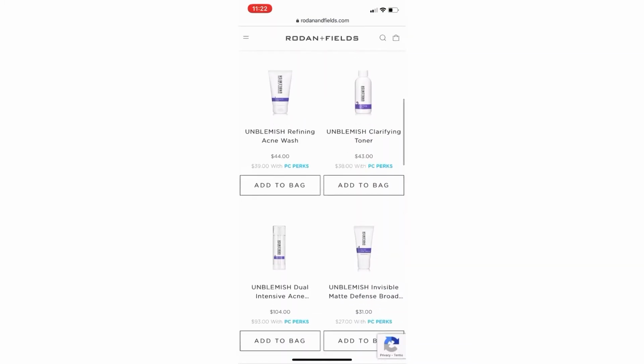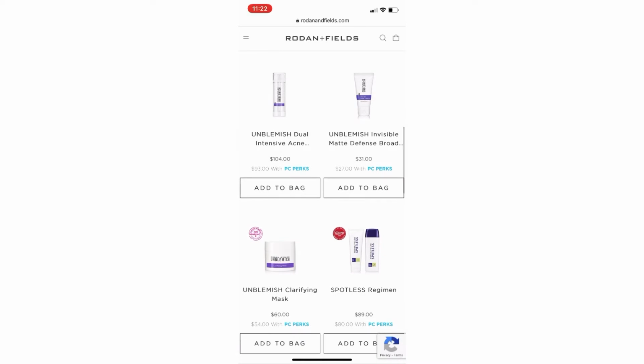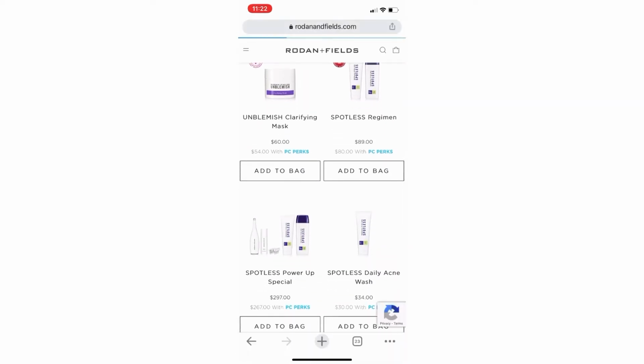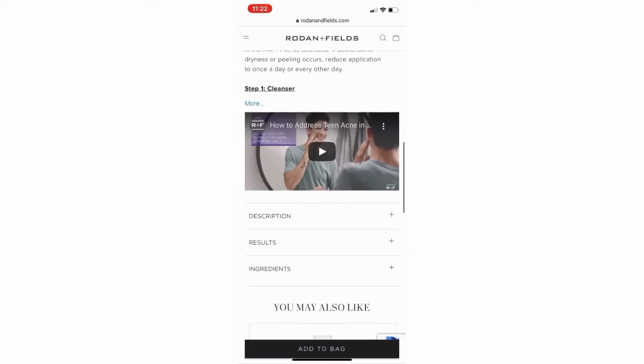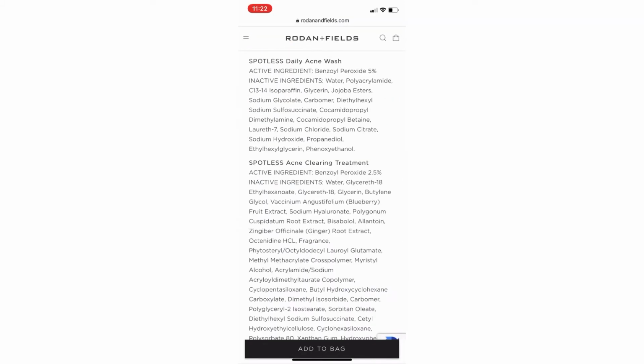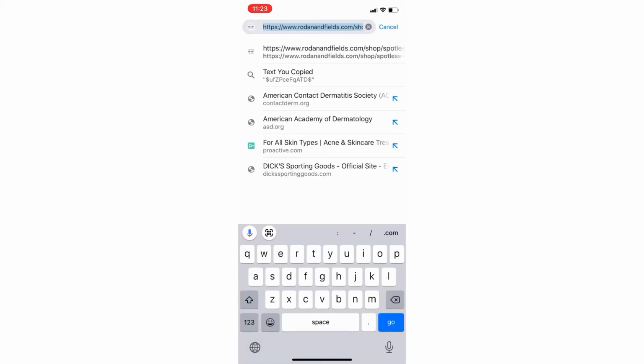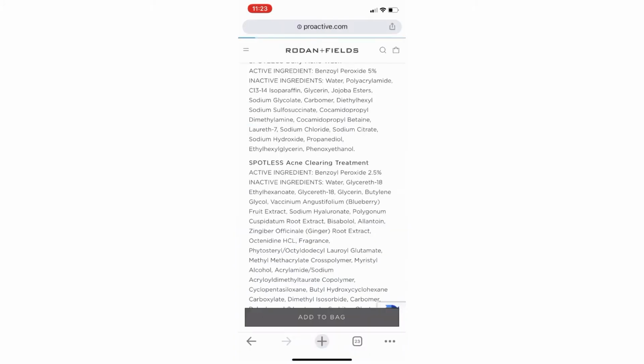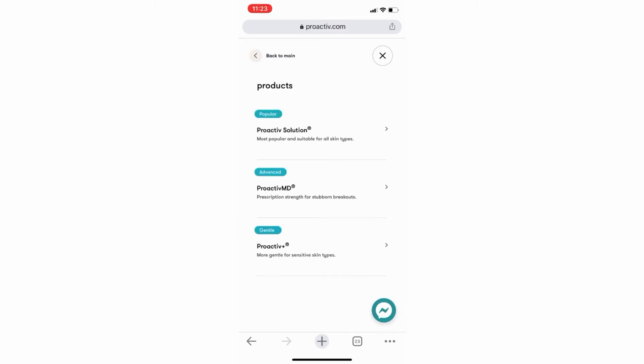If we look at the Rodan and Fields products individually, you can see that they are pretty pricey. Like I've said before, good products, but they're just pricey. Let's look at this spotless regimen. This is a 2-part regimen, and as you can tell, the face wash is benzoyl peroxide. The acne treatment, probably a lotion, is also benzoyl peroxide. In my opinion, that's redundant, and I think you can be more efficient with your simplified regimen.